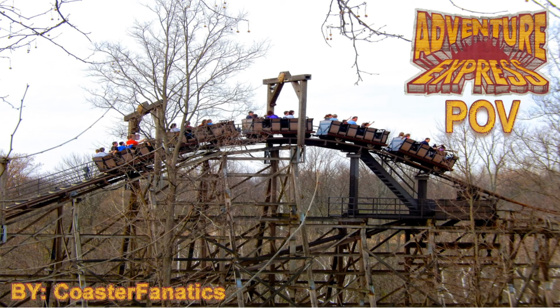All in all, Adventure Express is a very fun coaster that's fun for the whole family, and I highly recommend riding it. Okay, you guys, hang on tight and enjoy this wild ride on Adventure Express.